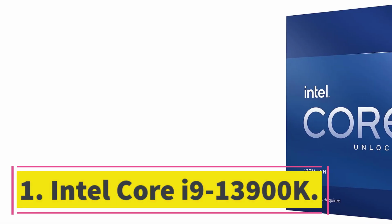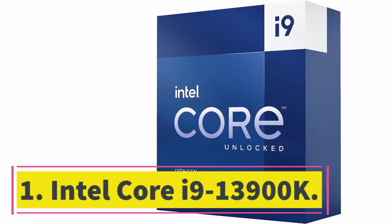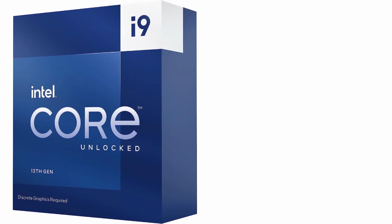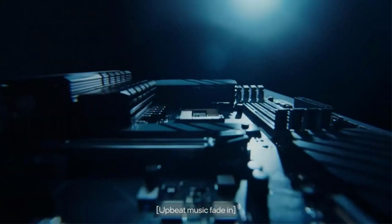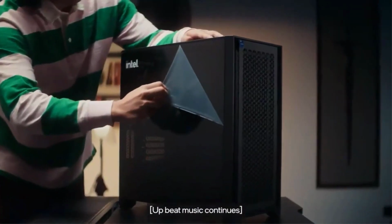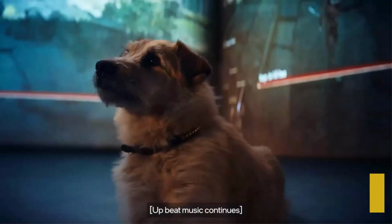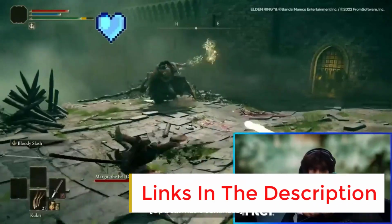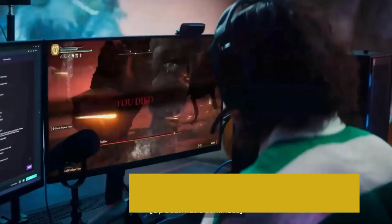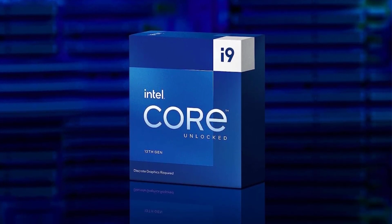Number 1. Intel Core i9-13900K. Most benchmarks are showing Intel's new Raptor Lake CPUs outperform AMD's new Zen 4 CPUs on a tier-for-tier basis. And, while AMD has dropped the prices on their Zen 4 CPUs to be more competitive with the corresponding tier of Intel CPUs, the price difference still isn't enough to justify choosing a Zen 4 CPU over a Raptor Lake CPU. That could change if AMD decides to drop prices again.